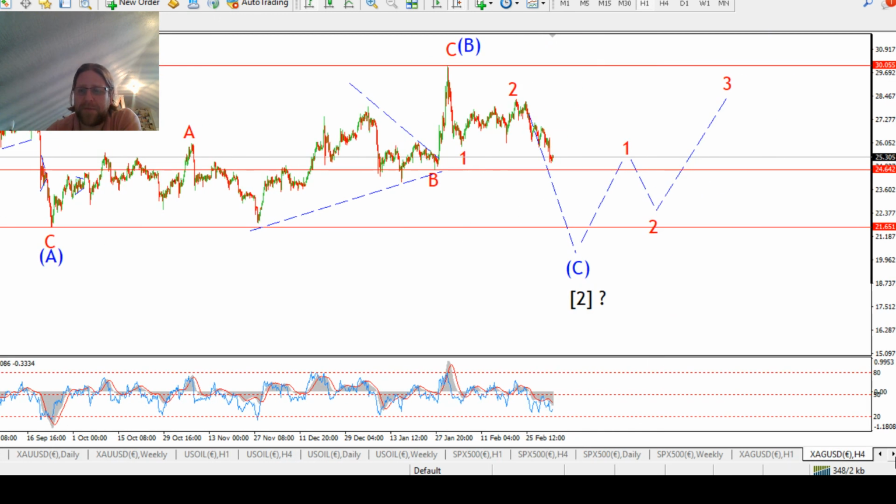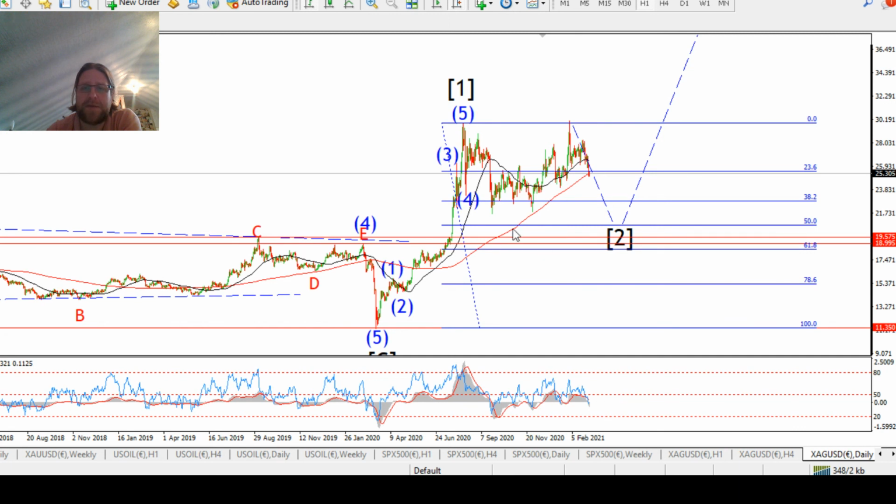Here's the larger count in silver. Actually, I'll go to the daily count. Here's the daily count in silver. We're looking at wave 1 at the recent highs, and then an A, B, C pattern unfolding in wave 2.